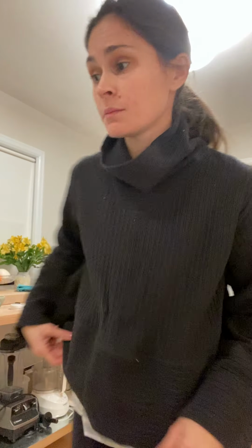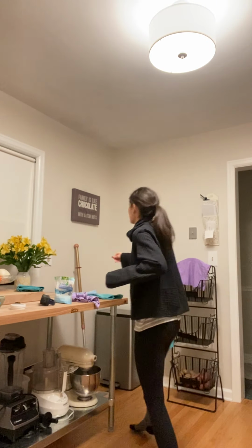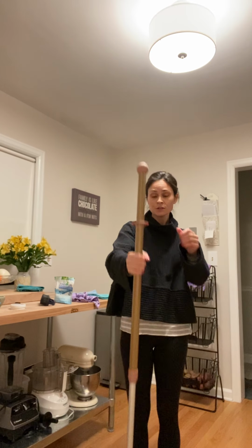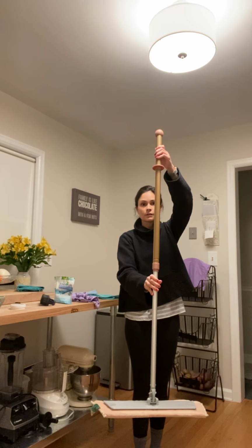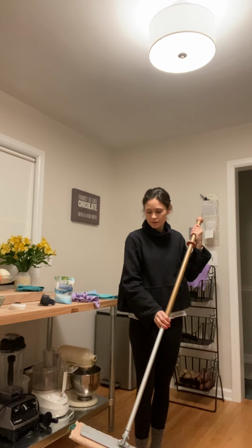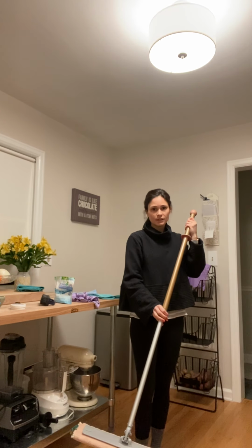All right, guys, the last thing that I'm going to talk about tonight, which is one of everybody's favorite items, is the mop. It's amazing. Let me get it. All right, so this is the mop. If you can see, it is very sleek looking. It's really light. It's great for everybody to use.